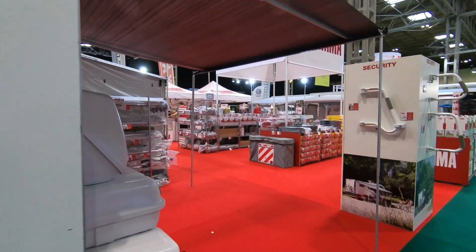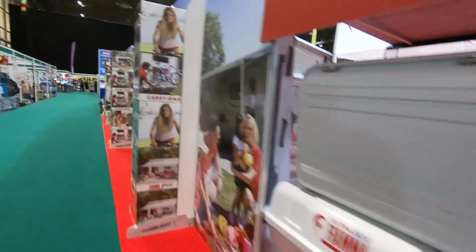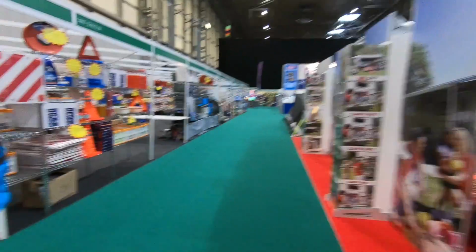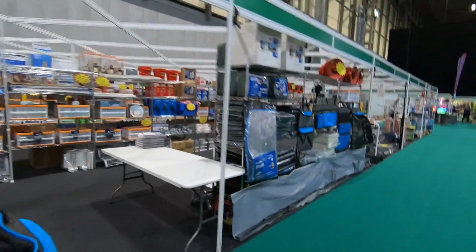Oh, Fiamma, beg your pardon. Yeah, of course it is. I'll go that way. This is where all the accessories are. There's a lot more accessories here than there were at Glasgow, aren't there?